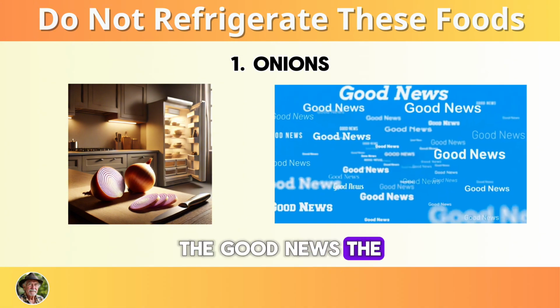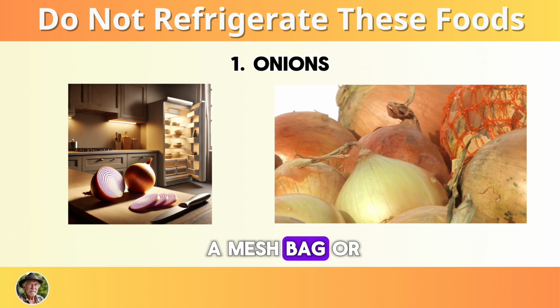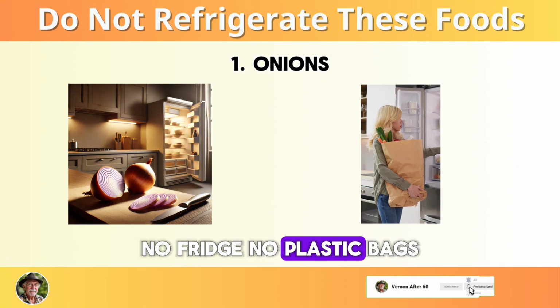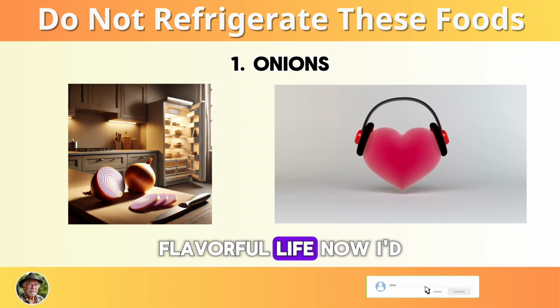The good news? The solution is beautifully simple. Store whole onions in a mesh bag or open basket, in a cool, dry spot away from potatoes. No fridge, no plastic bags, and they'll reward you with weeks of crisp, flavorful life.